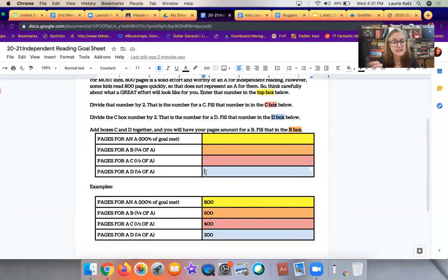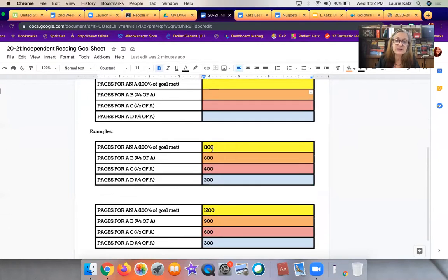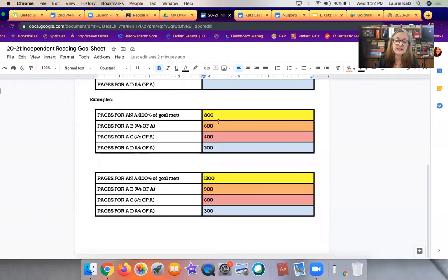and that's what you would earn if you got a D, which is really just 1 book a quarter, which is, you know, not really excellent, right? I think you could do better than that, especially because I am going to give you a lot of time to read, and you're going to have a lot of downtime this quarter, the way things are. And then if you add the D box and the C box together, you get the B box. So that looks like 800 for an A, 600 for a B, 400 for a C, 200 for a D.